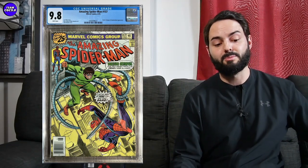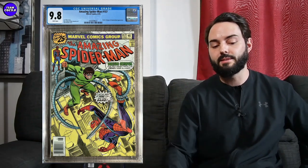Right around $300, a little over $300 if the centering's awesome like on this one, I think is totally worth it. Maybe you get that one a little under if the centering's not looking perfect or something like that. But Amazing Spider-Man 157, great cover. I think that's one of those non-keys, but it's so old in the 9.8 that I think that's going to be a great investment-grade one over time. Doc Ock fans will be going after that one big time, I think.